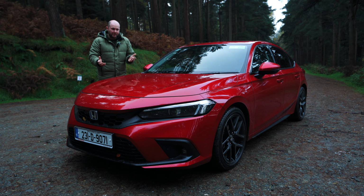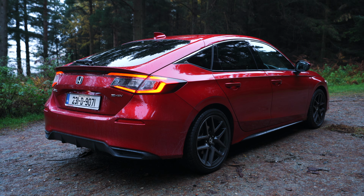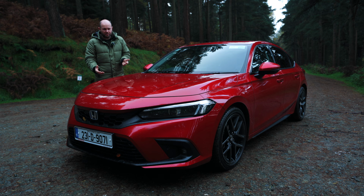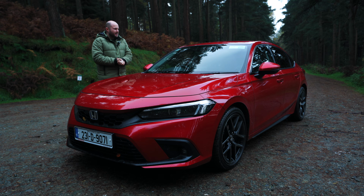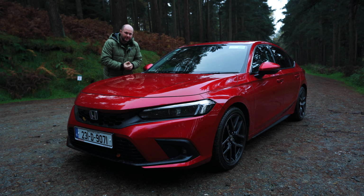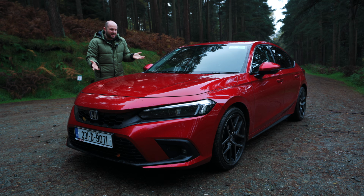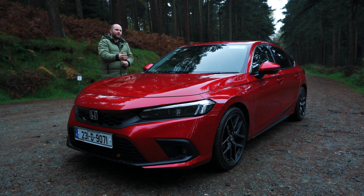A staple of growing up in Ireland in the 80s and 90s was the Honda Civic. Famously, and more often, a hatchback, a car that was equally driven by grannies and boy racers alike. And obviously, like a lot of us, the Civic has grown up. It's less of a granny car, it's also less of a boy racer car. So what is the Civic in 2023? Well, today on Nobby on Cars, we're going to find out.